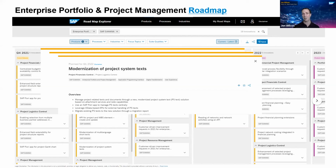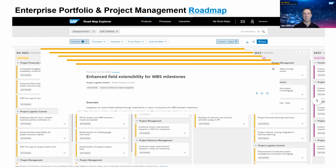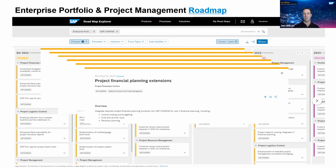So if anyone's currently using portfolio and project management, there are some challenges around project system text. We've got a bit of an old-fashioned, traditional SAP way, you might call it, of doing some of this. So modernizing that and making it a bit easier to attach and bring those notes in. And there's a number of others. There are many innovations coming in this space, but probably in the interest of time, I might just move through some of these.